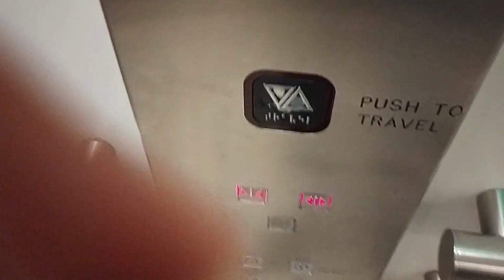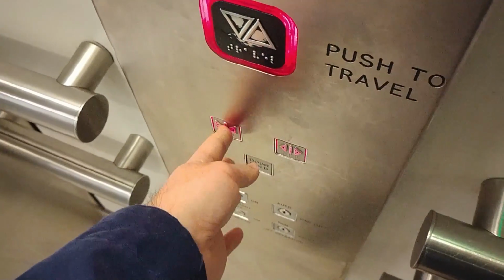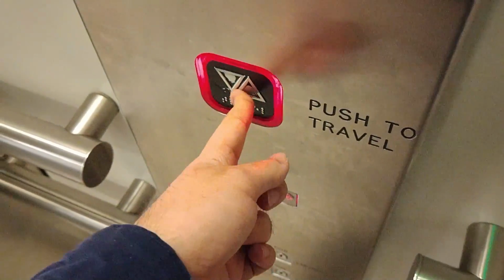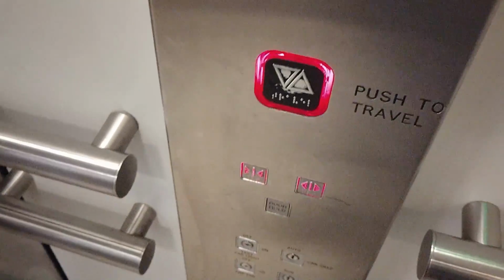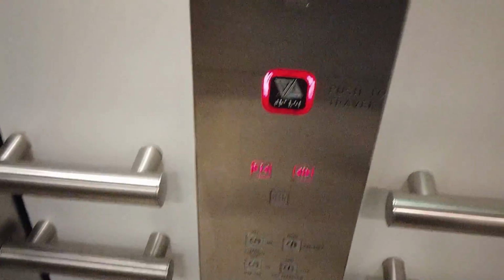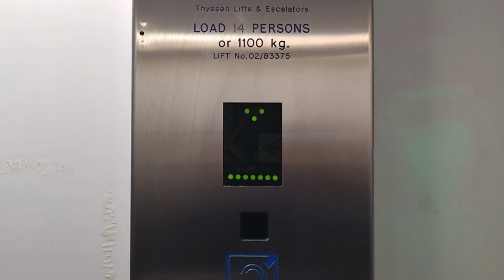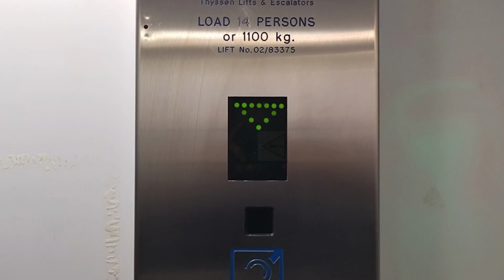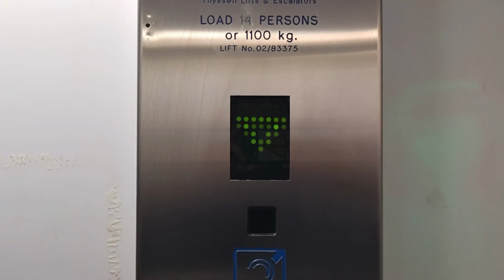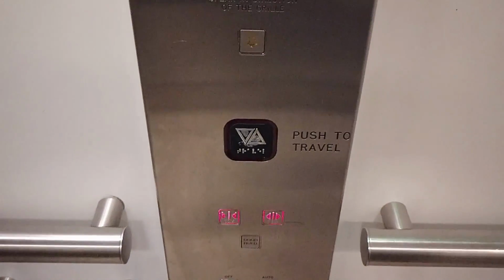Doors open. Back down. Lift slowing down. Doors closing. We are back at G, and that's it.